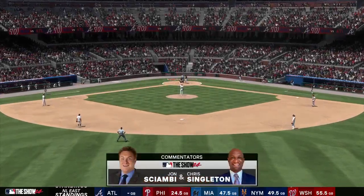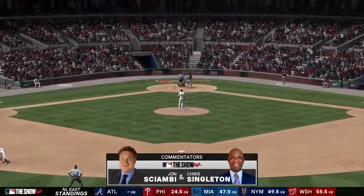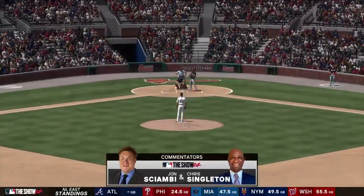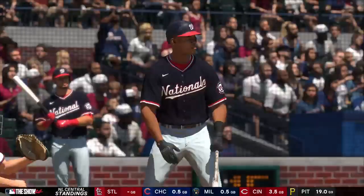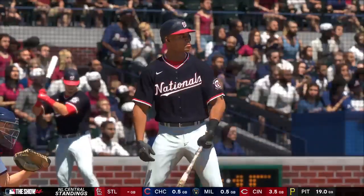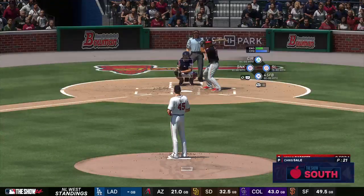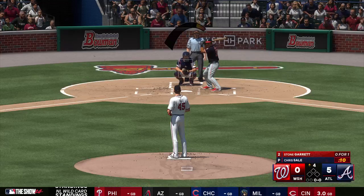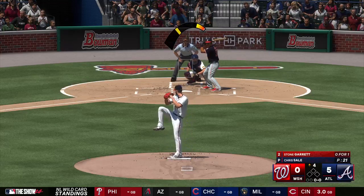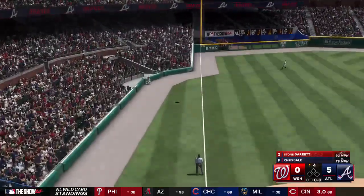And we're back. John Ciampi with Chris Singleton. And set to lead off the fourth, Stone Garrett. The wind and the pitch. And first offering is fouled off.